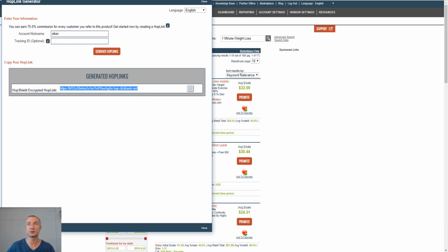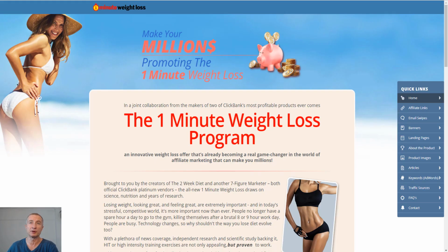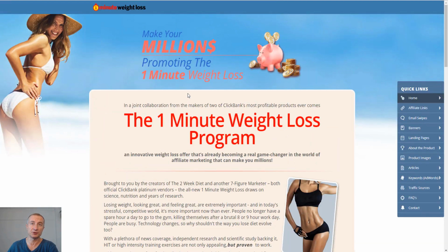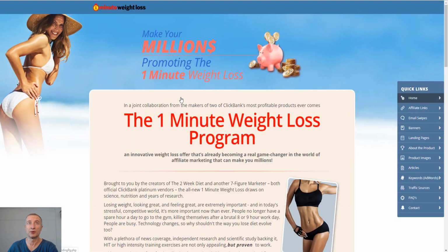What we need to do is shorten it. A good tip would be to go to bit.ly, you create an account. I'm not logged in here, and you can shorten your link so it looks much nicer like this here below. When we have done that, we save that somewhere on our desktop. Make sure you go through everything here so you are well educated on what you're going to promote.